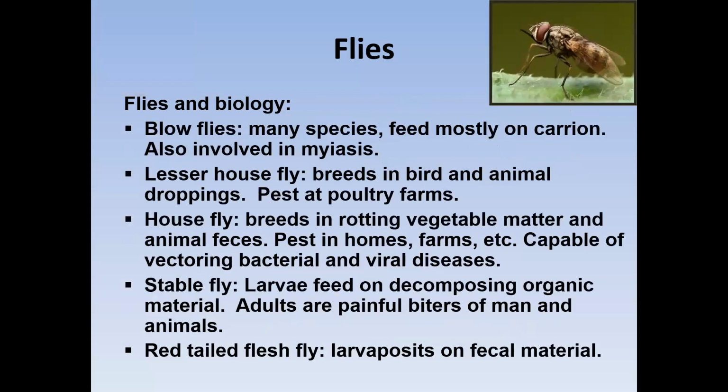Blowflies, so many species, feed on carrion. They're also involved in myiasis. And typically, these are the green bottles and the blue bottles. So any of the large flies that you see that have the shiny green or blue appearance, that's almost certainly a blowfly. There's also the lesser housefly, which breeds in bird and animal droppings, and they can be a pest at poultry farms. And the housefly, along with the mosquito and the louse, is probably one of the worst enemies of mankind over time.